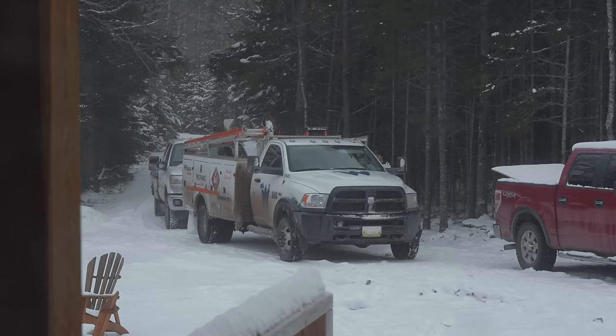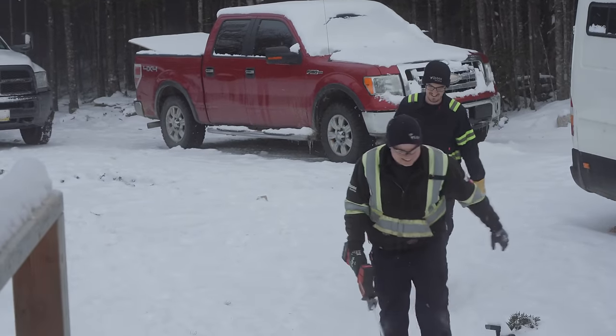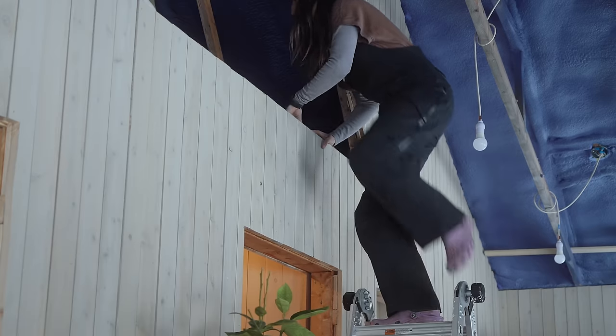Oh my God, who's here? Is someone in the woods again? Oh wait, it's the propane people. Okay, I am smiling. I am absolutely so surprised and shocked that Wilson's actually made the drive out here today. But they made it out here. They're so brave. This is an amazing part of our storm prep.